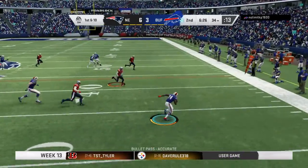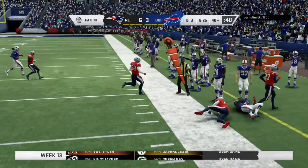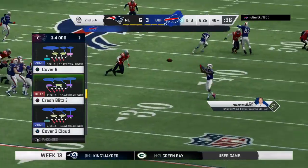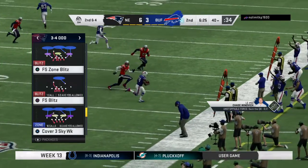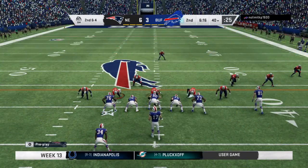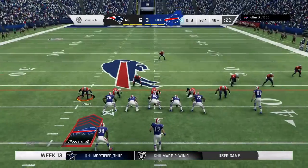Working out of the shotgun. Here's Allen. And he's got his man out of the backfield. That's complete. It'll be a gain of 6, and it'll bring up a second down. 6 yards was the pickup on the last completion, so here's 2nd and 4.